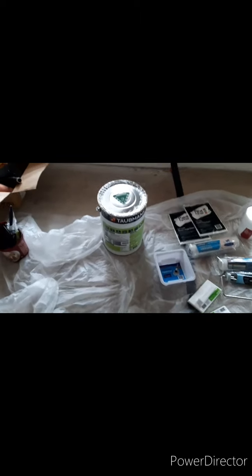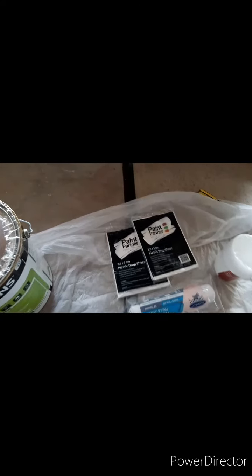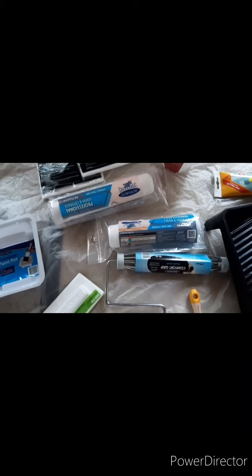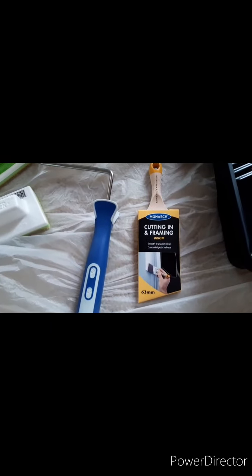Okay, so this is everything I got. This is my paint. And I've got a paint pot, sheets, the two rollers, a really big one and a smaller one. They're supposed to have really good quality, a new roller thing for the big one. Two of these that help you with around the cornices. But I did also buy a cutting in brush just in case I didn't like it. My paint trays and my filler.